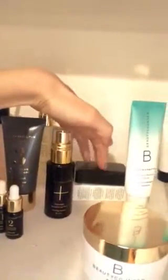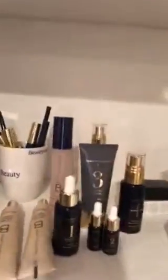Makeup remover, although again, this cleansing balm that does everything also is a makeup remover. And then the charcoal bar if you have hormonal acne again. So I will use it at those times or when I'm nursing.